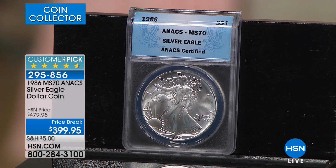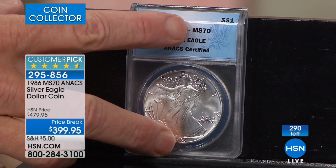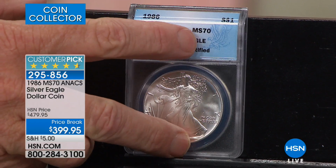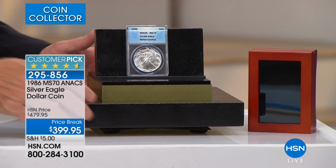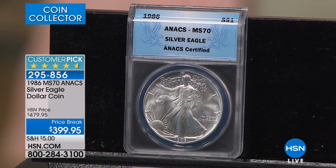And while you can find them relatively easily in mint state condition, like Mint State 63, 64 or 65, and they're not that hard to find in Mint State 69, what you can't do is find them in Mint State 70 perfect. And what you certainly can't do is find them in Mint State 70 perfect at $399.95. And if you're out there watching, and I know you probably are, every single solitary one of our HSN customers, thank you, Keith, for this deal. Okay, he knows who he is.